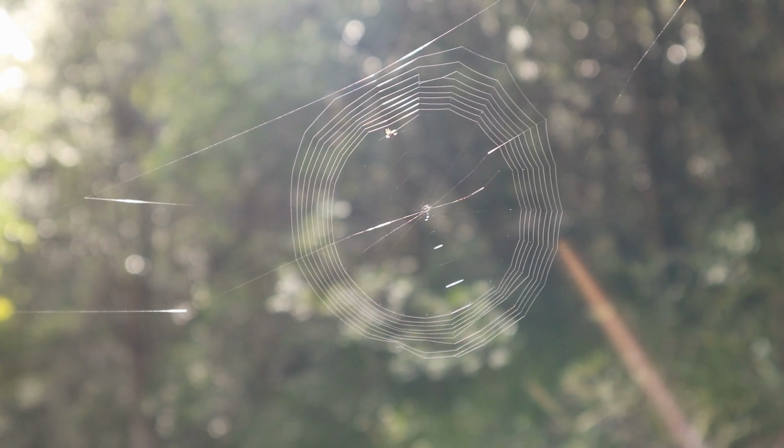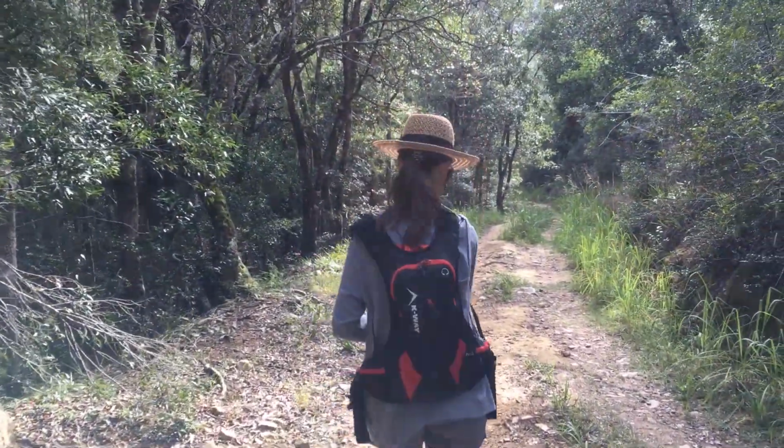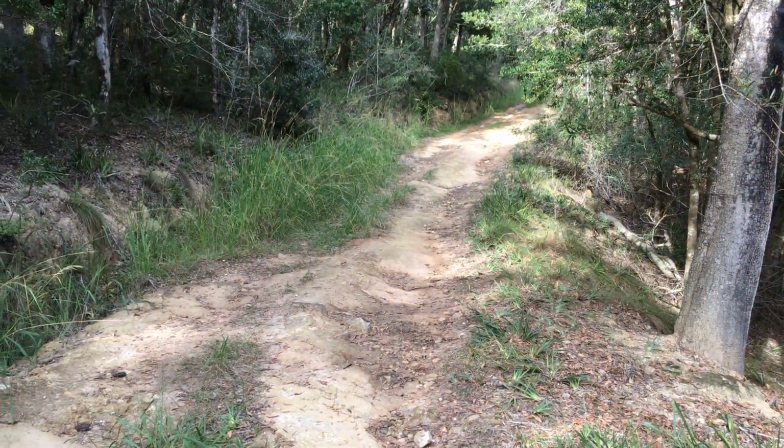What we keep walking through. Okay, so that's Abigail just clearing the path. Bless this road.